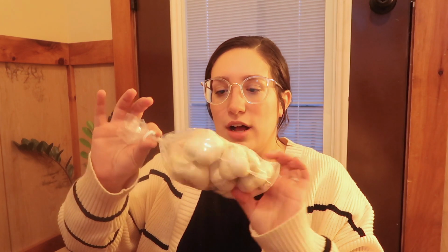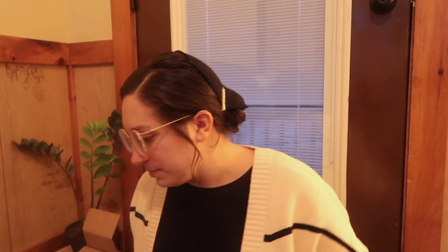So I got a pound of organic garlic. With it being cold and flu season, I am doing lots of garlic for colds and all that kind of stuff. And I also like this when I'm making my bone broth, just cooking in general. Once you do fresh garlic, you just can't go back. So we got the garlic.